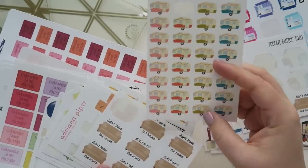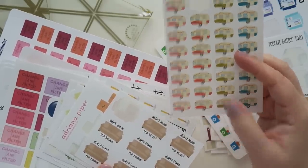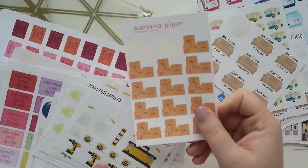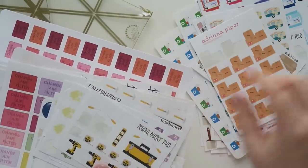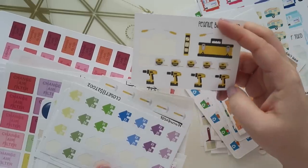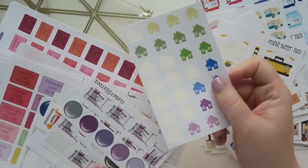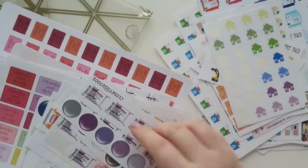And I've got these cute little campers from, I think, yeah, these are from Adriana Piper. Oh, more didn't leave the house. More Adriana Piper with the moving boxes. Peanut Butter Taco with some cute tools. Also, these little houses are from Libbie and Co., I believe.